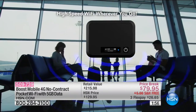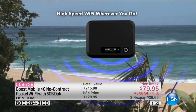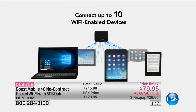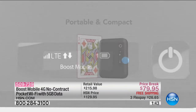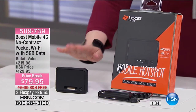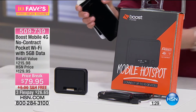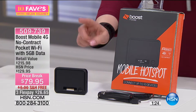So for less than the price of just getting the data, you are getting the Boost Mobile device. We're also giving you a bundle of goodies. So you're also getting the DC charger adapter. You're also getting the year of service, which again is exclusive to us here at HSN. And we're also doing a 1 year warranty on the device. So we're giving you an entire year warranty on it. And you can connect up to 10 devices. So maybe you've got a cell phone, or two, or a laptop. We have so many devices, you can use up to 10 devices.